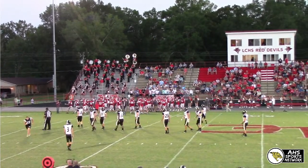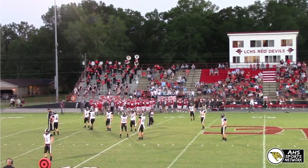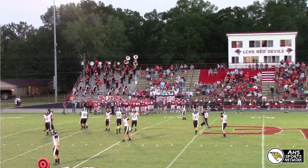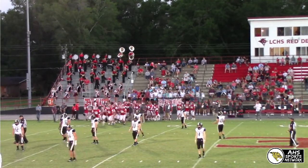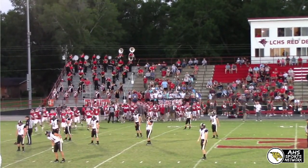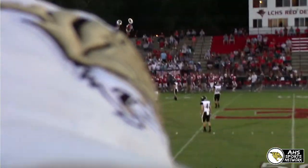Just overthrew that one a little bit. But he had him open. Just threw it over, overthrew him a little bit. Parker will bring him up. Parker Frost will bring the Red Devils to the line.